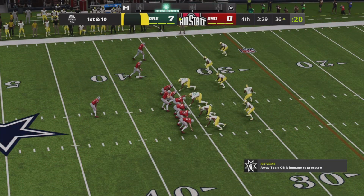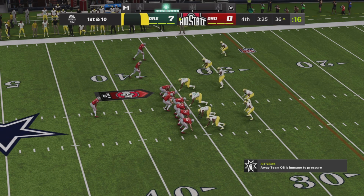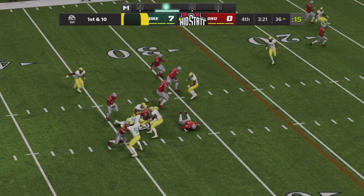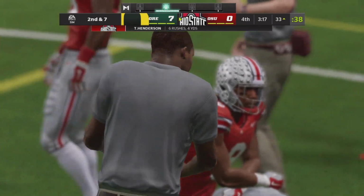The drive continues as they search for a tying touchdown. Here's 1st and 10. They give it to Brown, and he'll work this forward for about 3 at 2nd down.